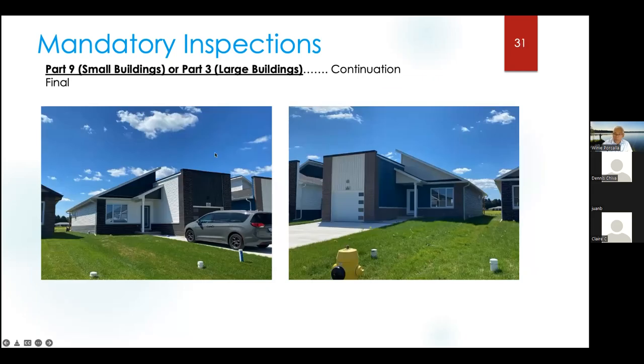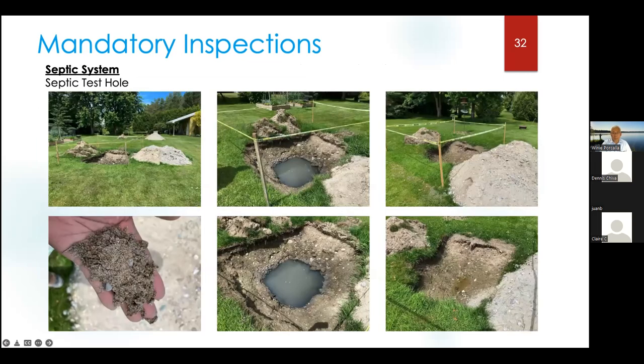So final inspection, everything is done, outside and inside of the house. In some cases, like a new subdivision, they provide the lot drainage certificate. Okay, septic system. For a septic system, the first inspection is the test hole, and the test hole is to check the percolation time or T-time of the soil. It depends on what kind of soil they have on site, so that they design the septic system based on the T-time of the soil. In this case here, the existing septic system is no longer working.